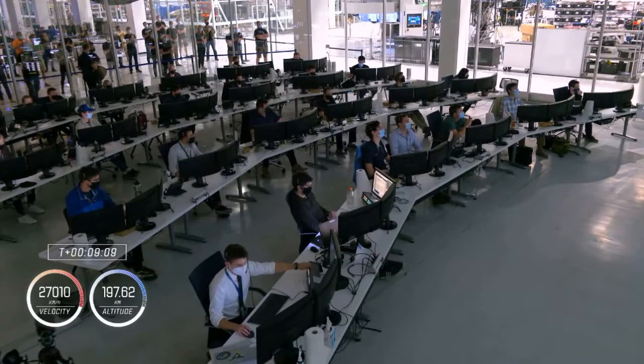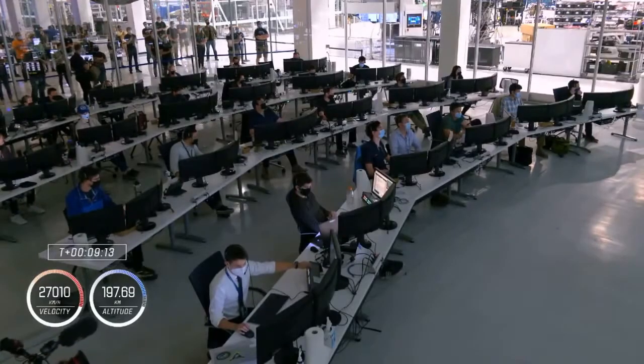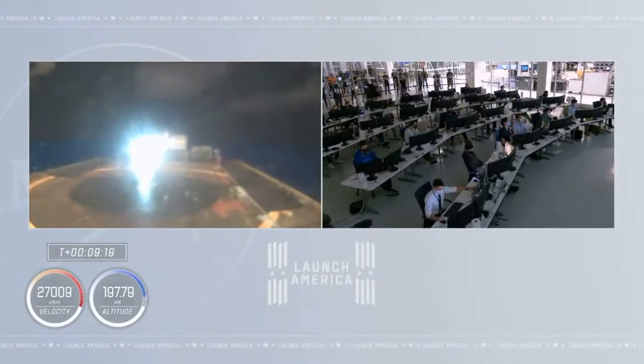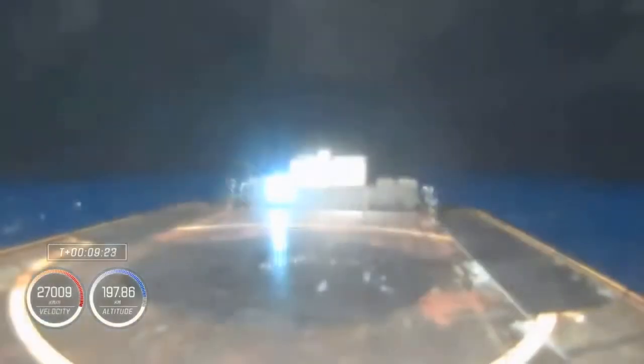Dragon SpaceX, nominal orbit insertion. Launch escape system is disarmed. And SpaceX copies. And Leah, the words we like to hear, a nominal orbit insertion. That's right, John. Nominal orbit insertion, as we mentioned, stage 2. Oh, looks like some action on stage 1.